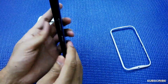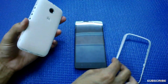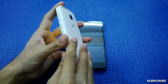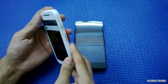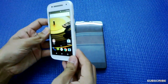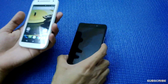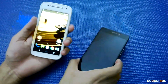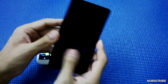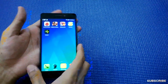When it comes to battery backup, both the phones happily give me 1 day of good juice with moderate usage. I have a 2390 milliamp hour battery on the Moto E2, whereas I have a 2900 milliamp hour on the A7000. So the bigger display and the smaller display compensates for the lack of the amp hour. So the battery backup is good enough on both the phones, and the heating factor is minimal.